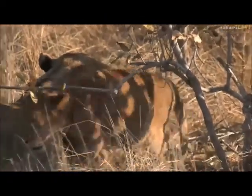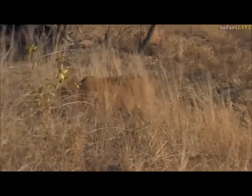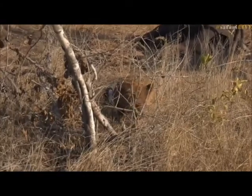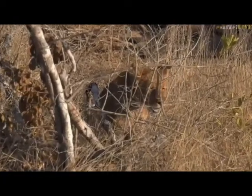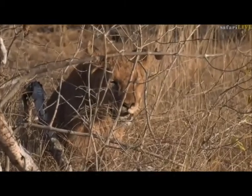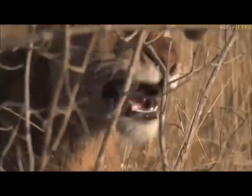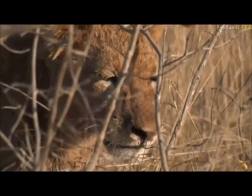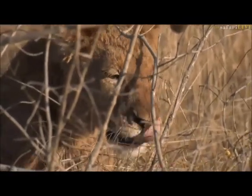Are you going to have a little go? Oh, look at that big belly. Can you hear it panting? So it's about 28 degrees, so on a full stomach, oh, that is going to be very hot. Bless you.